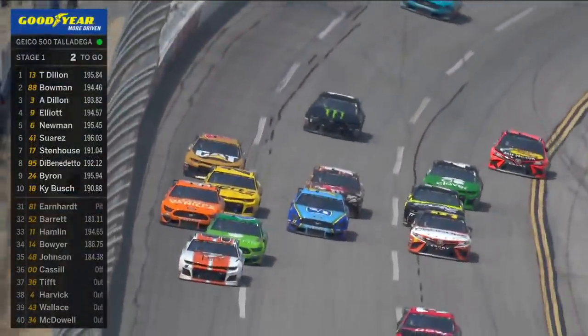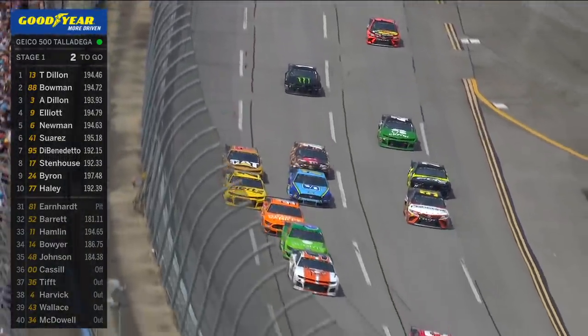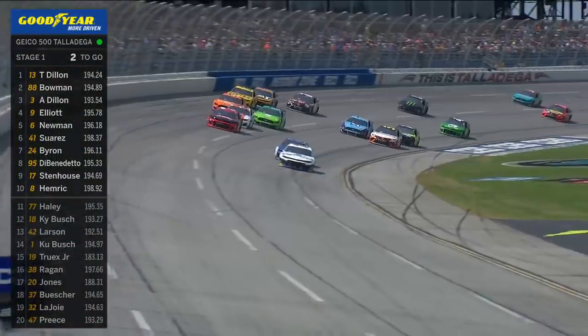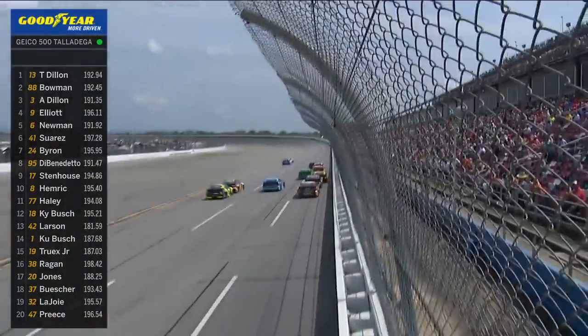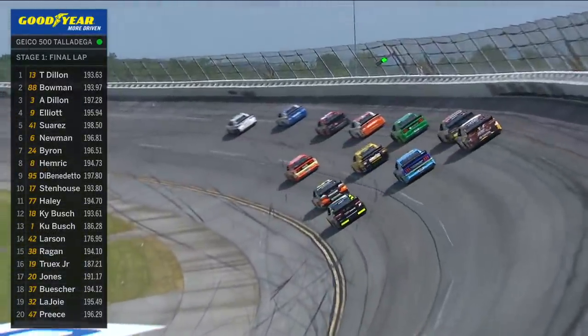All right, stage points at stake. Kyle Busch in position to get the last one of those. No, Haley in the 77 ahead of Kyle Busch for 10th. Busch back to 10th. I love it. This is the battle of saving fuel to see who wants to win this stage. Truex might be out. I think they all might be. They're all running on fumes. I mean, it's really, really going to be close for these guys.